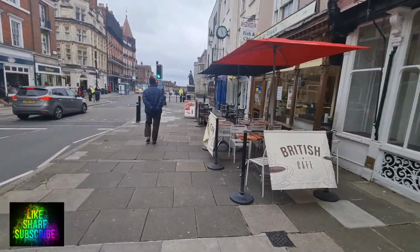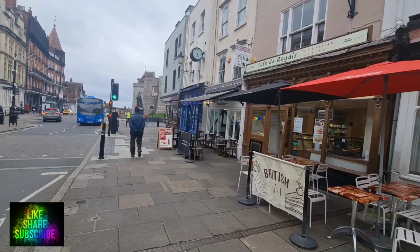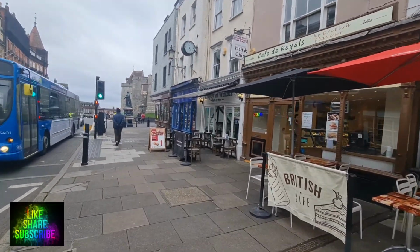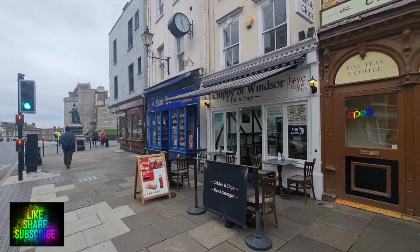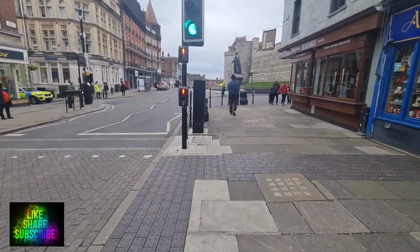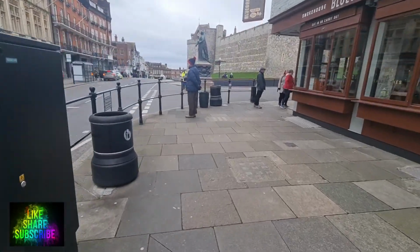Now, this shop here, the fish and chip shop, used to be a crystal shop belonging to a good friend of mine called Janice. And up in the rooms up there is where she was doing tarot. So I'm going to remain on this side of the street and film across here. I'll get a bit closer.